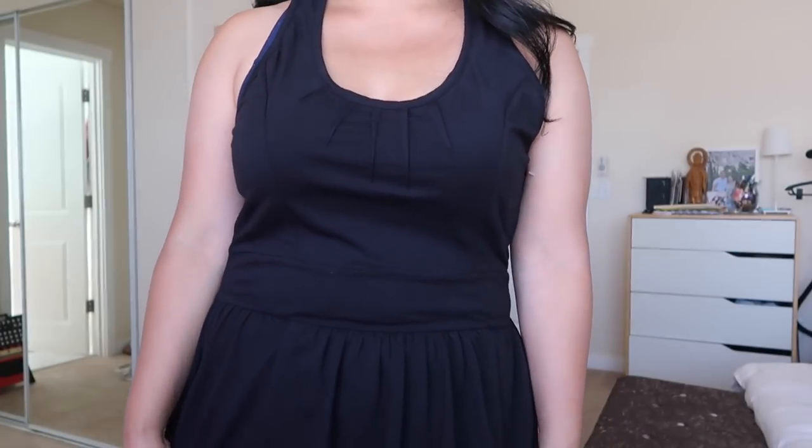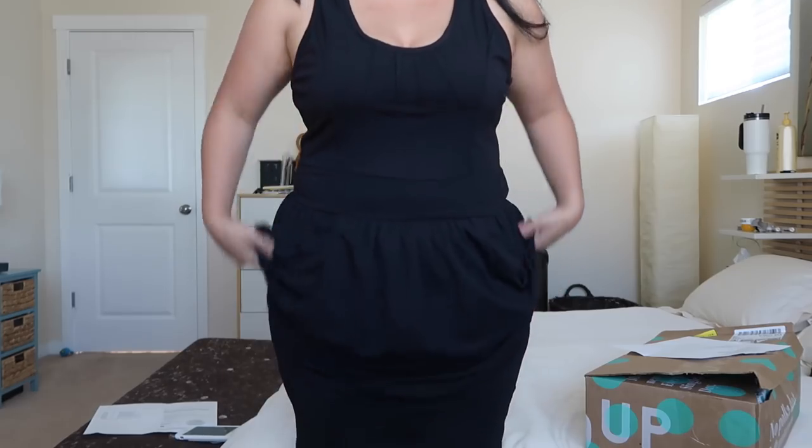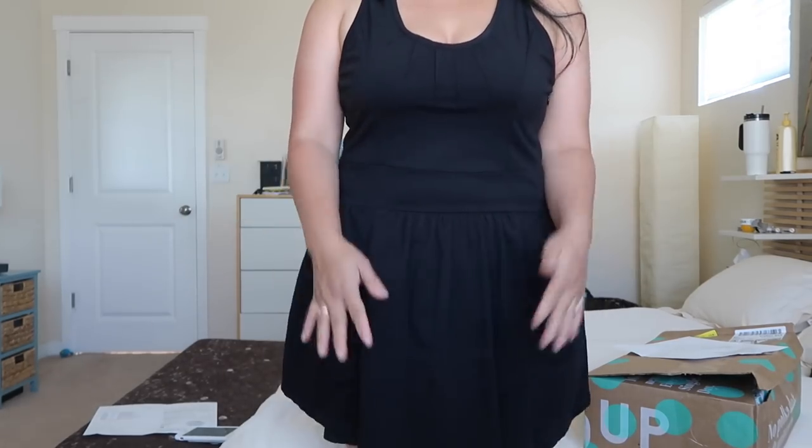It's like this jersey knit casual dress, but what I like about it is it has a built-in skirt underneath. So it's kind of like a pencil skirt, but over it, it has the flowy part, so your butt isn't as accentuated. Don't get me wrong, I'm proud of my butt, but sometimes I don't want it all up in people's faces.